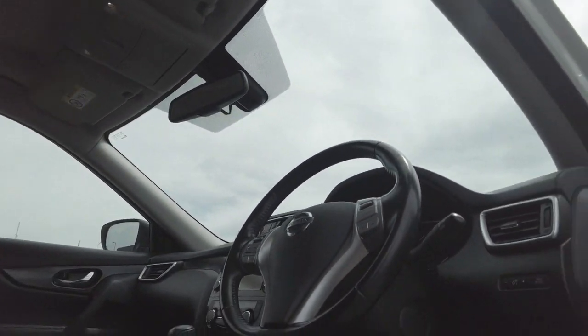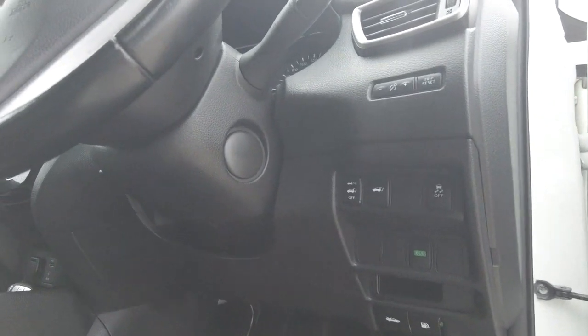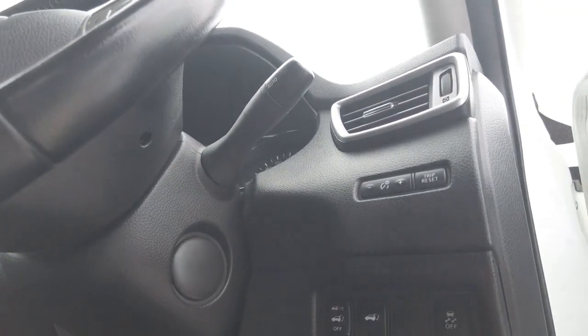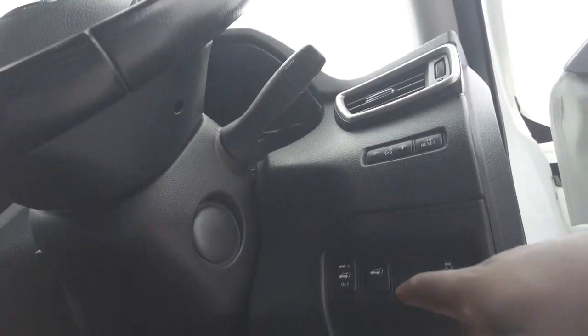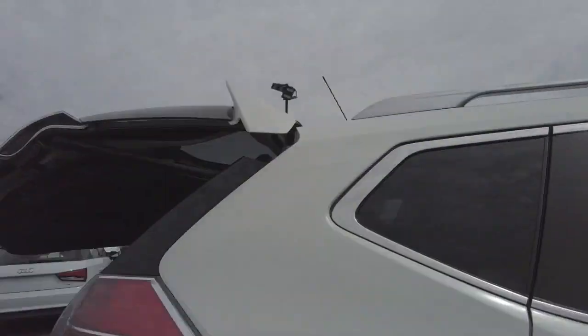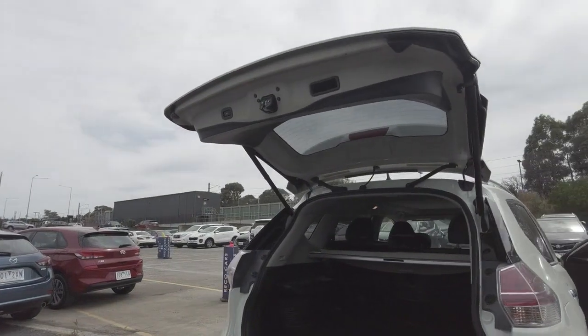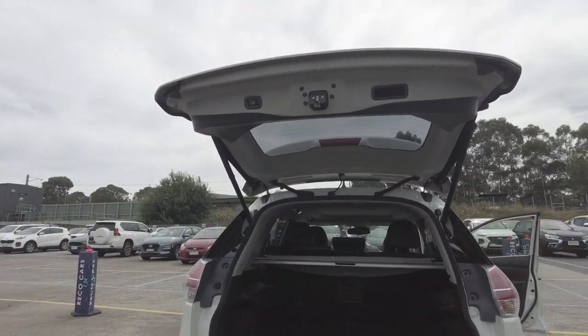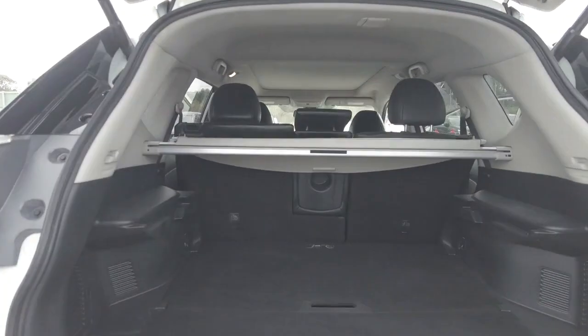Now down here, you've got a few functions that I'll show you guys as we get closer. Your traction control, your boot, everything is on here. So with the click of this button down here, you hear that beeping. We'll head back out so I can just show you the boot. And you can see the boot's rising by itself. It's automatic. So that's how you get that opened. Lots of space here. Very, very clean in this boot.